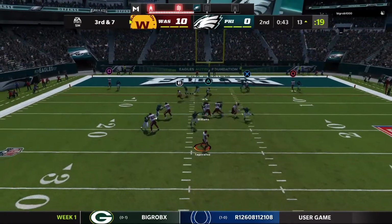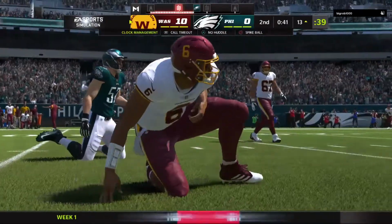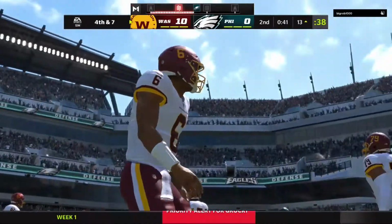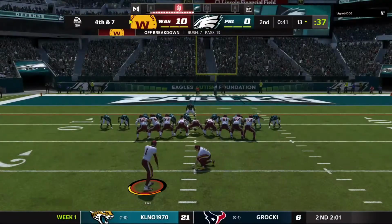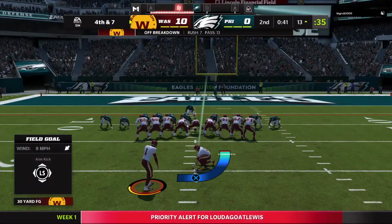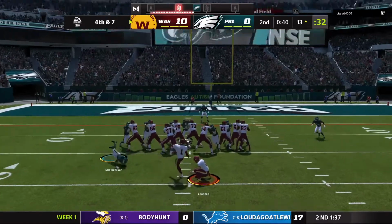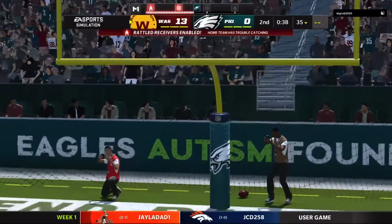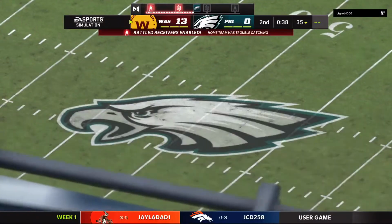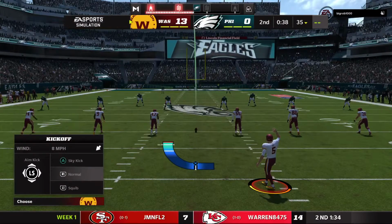Going to the air, Tagovailoa. And he'll be hit as he releases it, and that'll fall incomplete. A lot of times it's that first read that you have. Maybe you get it in pre-snap, and he locked in on his target, but he was covered quite well, and that one's incomplete. And his kick is right there. It's good, and that'll push the lead up to 13-0. So the turnover leads to points as they add 3 there.